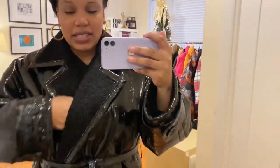It makes such a statement. It feels so luxe and it's heavy. It's substantial. I thought this would be kind of like a lightweight patent trench. I had one from Michael Kors a few years back and it snagged on me and ripped. But no, this is like a coat. It has this faux shearling trim. It's lined with faux shearling on the inside, all through the sleeves and through the body. So it's super cozy and warm. It makes a lot of noise when you walk, so that's a bonus. Not really. But no, I love it. Oh, I just cannot wait to strut down Madison Avenue in this.